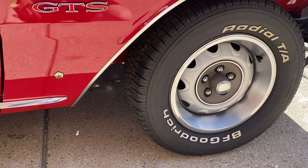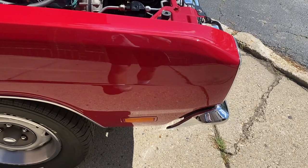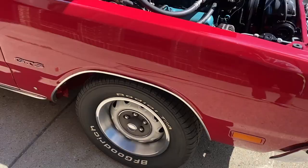So, we will fire it up now in just a couple seconds and then drive it. Like a little touch up right there.